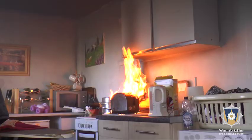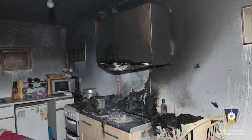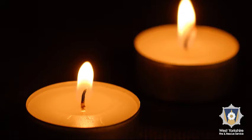One of the key things that landlords need to be aware of though is that with all the measures you can put in place, the key thing is to prevent a fire from starting. And what we'd urge you to do is provide fire safety advice to any residents that you've got staying in your properties to make sure that they fully understand the risks around cooking, using candles or any naked flames.